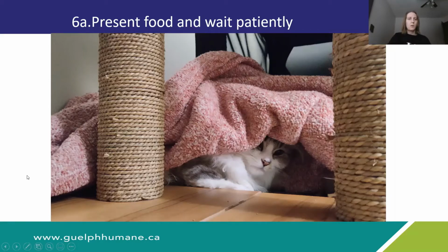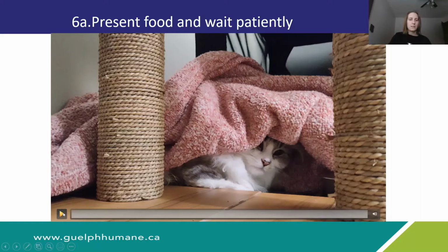So the first thing we can do is present food and wait patiently. I like to feed a bit of wet food off of a butter knife. You can use whatever is comfortable for you, but I find just scooping out a little bit with the knife and presenting it to the cat is really quite handy. So let's see.